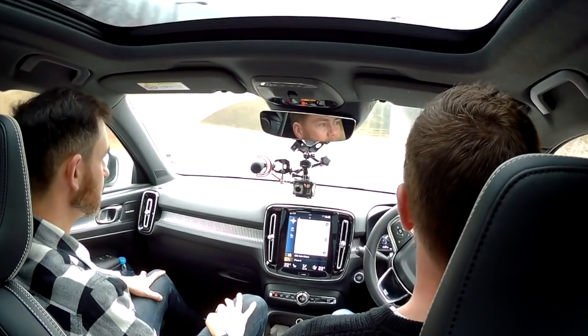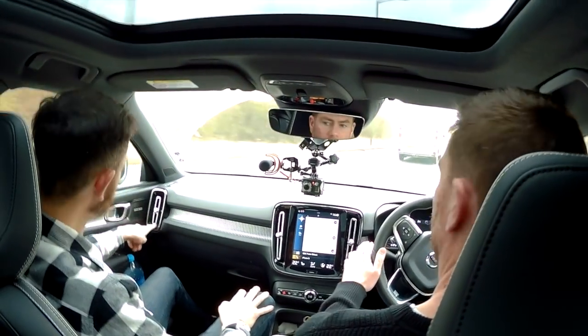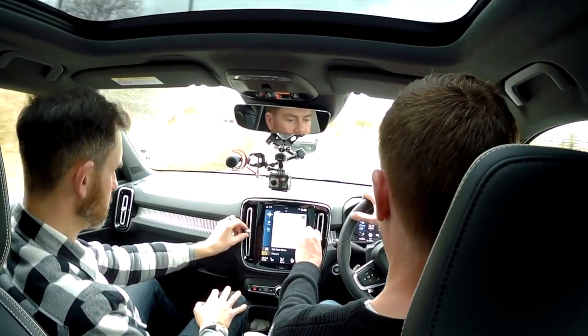Nice, a bit of frameless rearview mirror. Mirrors, standard now, isn't it? These are rather interesting. They look like an Edsel front grille. I like the air vent, this middle bit moves about. Yeah, I like it. These are all different from the XC60 and the 90, aren't they?